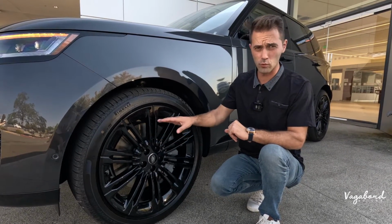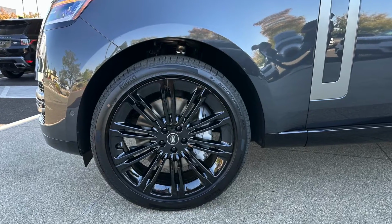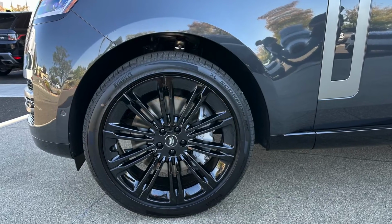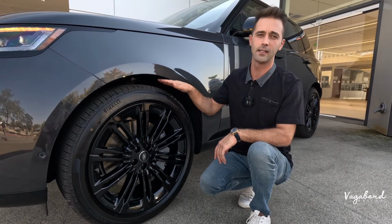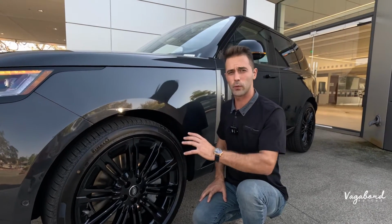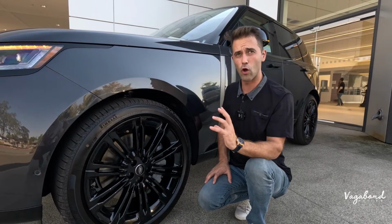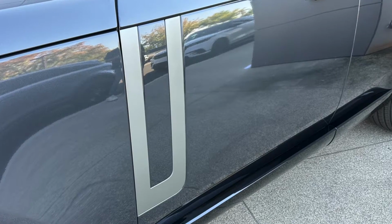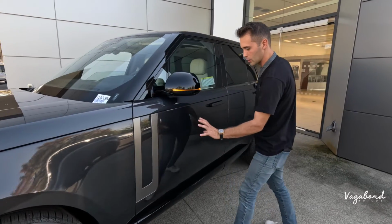Again, different trims will get you different versions of rims and tires. We're running the Pirelli Scorpions, and it's coming in at a 285/40 23-inch rim with the Air Ride adaptive dynamic system, okay? On the steering wheel, I did mention it does have the all-wheel drive and the all-wheel steering. More trim, very nice and flush with the door. Simplistic, not much going on.